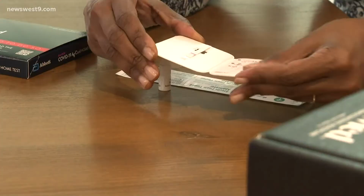A month to 2 months ago, it was pretty easy to get. It was easily available, and we were able to get them. But within the past couple of weeks alone, it's been out of stock.